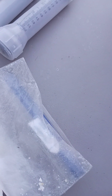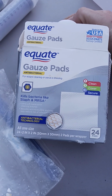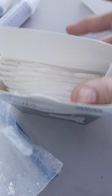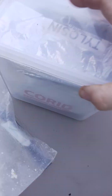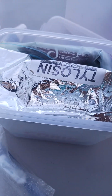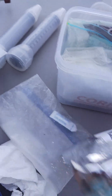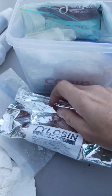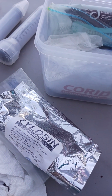All right, also, I have these gauze pads, but I usually don't use these kind. I like to use the non-stick ones because these, if you wrap their foot or something, when you go to pull it off, it's going to pull the scab right back off. So I recommend using the other. All right, I also have Tylosin powder, which I got at a local farm supply store. This is going to be pulled from the shelves as well. It is for respiratory, and it's pretty good stuff. I've used it several times.